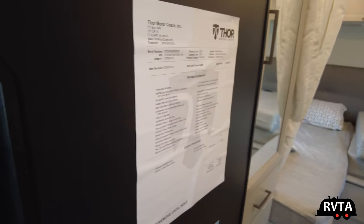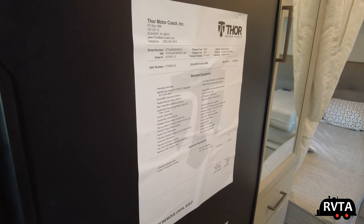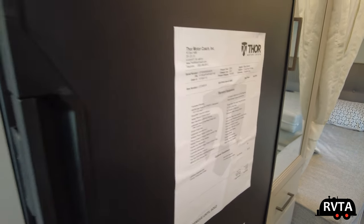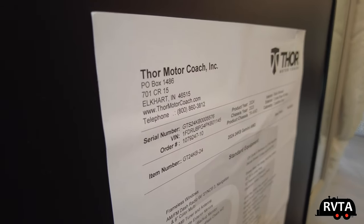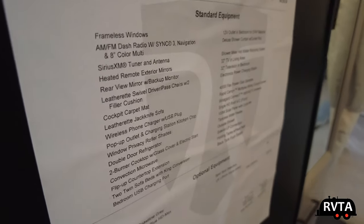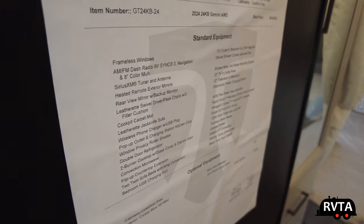So if you have time, you can pause this video to look at some of the stuff on this sheet here. Thor Motor Coach Incorporated. I don't know if I can even read that. Maybe you can zoom in. Maybe you got better eyes than I do. Let me show you right here. It shows a price of about 170 grand. Of course, they give a substantial dealership discount at a lot of the local dealerships in the Fort Worth area.